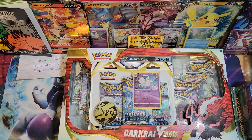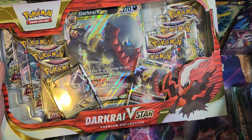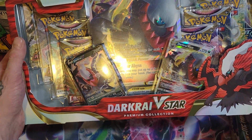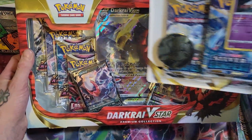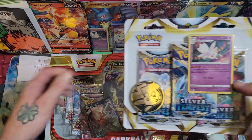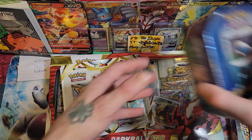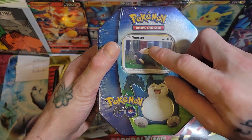On today's episode, we got all kinds of stuff, just going through some stuff that I'm gonna be opening up over the holidays. So I got this box, Dark Kara. Watch me destroy that. A V-Star box has Astral Radiance, Lost Origin, Brilliant Stars. It's gonna be really cool. I got this 3-pack blister. It's gonna be epic. Got this Snorlax Pokemon Go with the Swirl, I think I just saw.